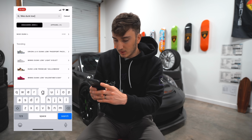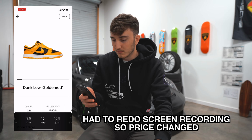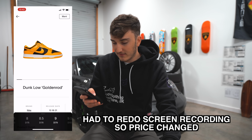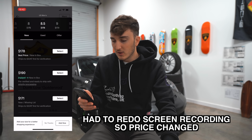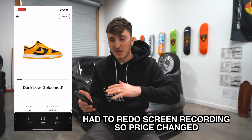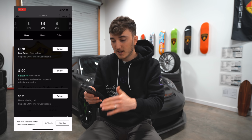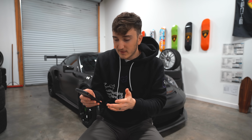Nike Dunk Low Goldenrod. I like the interface of StockX the best out of all of them for sure, just the homepage and everything. So size 8.5 is going to be $171. They're $160 before fees. So you can buy the best price, which is going to take a little bit longer. You can do instant, which is already verified and everything, and it'll automatically ship and get to you within 2 days, which is $24 more.